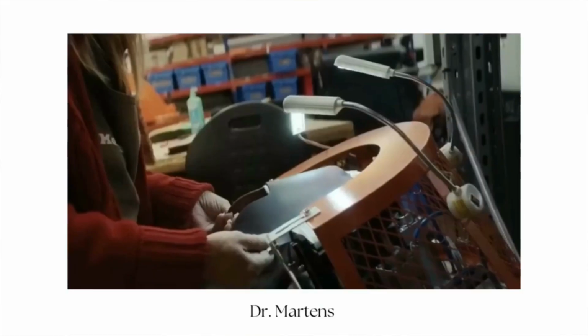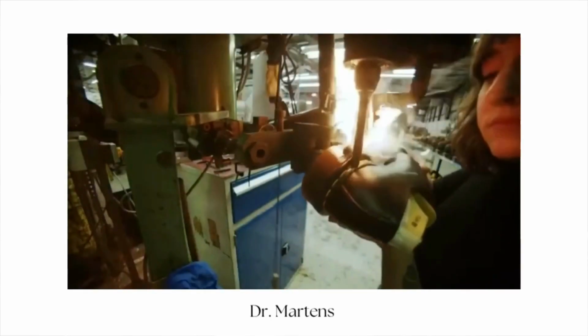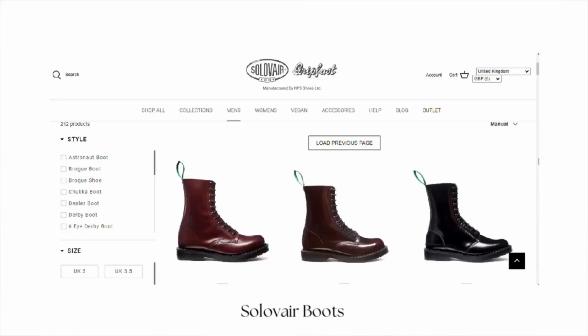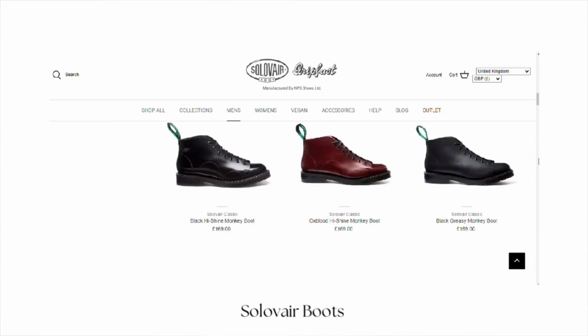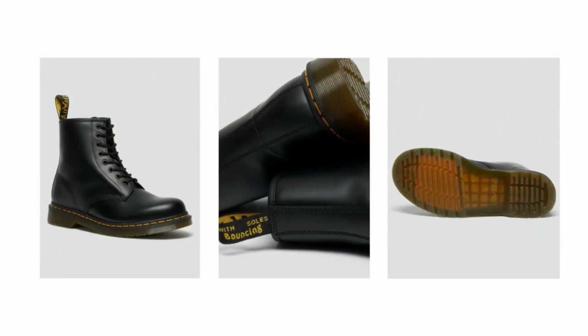Solovair is actually the brand that initially produced boots for Doc Marten before Doc Marten became independent around the 90s, hence the resemblance between the two boots. They also produce many models that are very similar to Doc Martens, and as mentioned, the 8-eye derbies are essentially a higher quality version of the 1460s. But even though that's the case, I still think the 1460s are a great entry-level pair of boots.